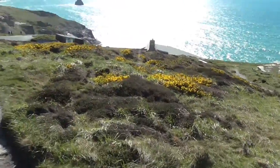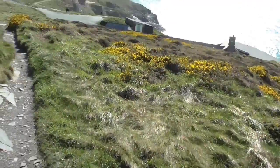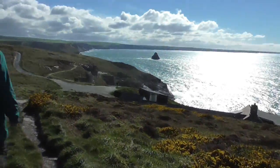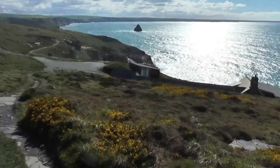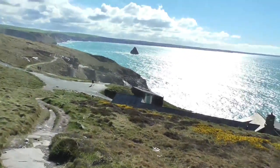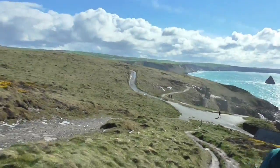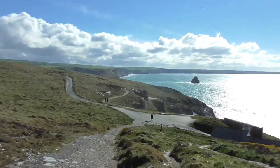So Trebarwith's like a kind of, when the tide's out, it's a huge sandy beach and it's really good for surfing, but when the tide's in there's no sand whatsoever, and it's just a sort of funnel of water into some rock formation, which is quite cool actually. You get some good sort of wave patterns and stuff.